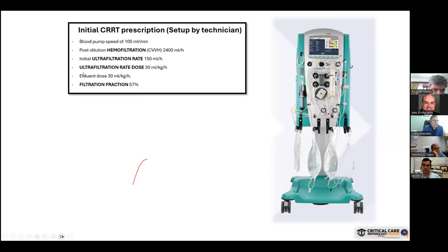That given creates an ultrafiltration rate dose of 30 mils per kg per hour and an effluent dose of 30 mils per kg per hour. And the machine shows, as a result of all of these settings, a filtration fraction of 57%. Now, if you haven't realized what my theme is by now, then you've missed the point already, because how many times have we seen filtration? You'll be seeing filtration in the form of hemofiltration, ultrafiltration rate dose, and filtration fraction.